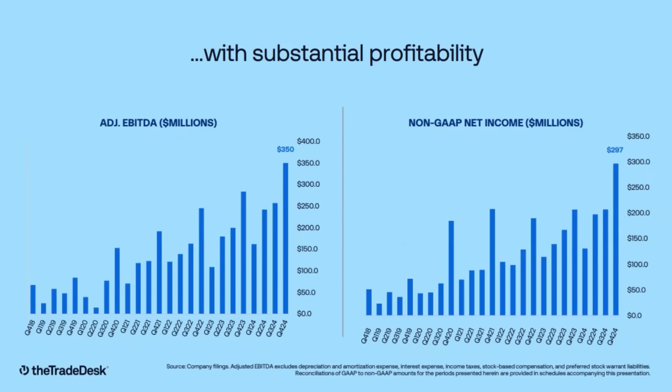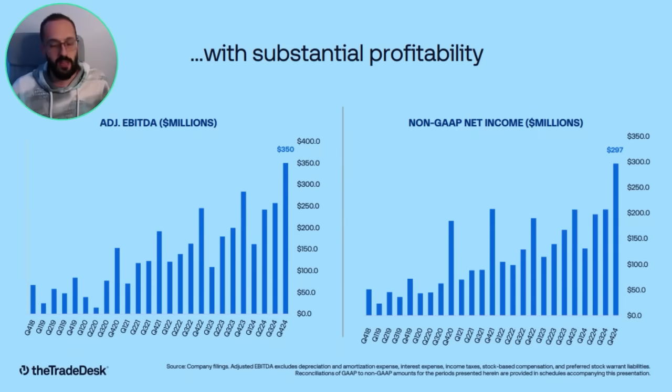These are the adjusted profit metrics that the Trade Desk follows. If you look at GAAP net income, the picture isn't quite as nice looking. And a lot of that is because CEO and co-founder Jeff Green gets a lot of stock-based compensation based on stock price milestones. When the Trade Desk reaches a certain price point, a lot of stock-based comp gets paid out to Jeff Green. So a different issue that we've addressed in other articles before, but on an adjusted basis, you can see the consistent up and to the right profitability, and especially adjusted EBITDA, earnings before interest, tax, depreciation, and amortization, gives you a better picture of the Trade Desk's actual operating profitability, the actual business, what it generates before things like that stock-based comp.